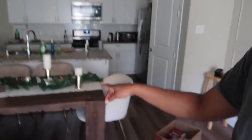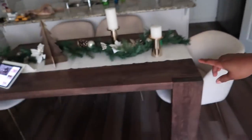Okay, party people, so I'm basically done decorating. Finished the table. I need to clean up, but the table is basically done. The staircase is done. The tree, low key but high key done. The light thing still isn't working out.